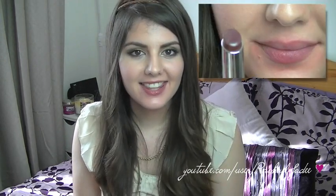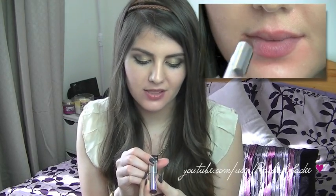I don't know if this one suits me that much, but I think this would suit someone with a darker skin tone. It would be very similar to your lip colour. And then last but not least, we have 030 Fig Jam. In the tube, this one looks really, really dark, but it looks much nicer, I think, on your lips.